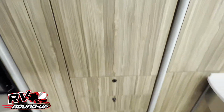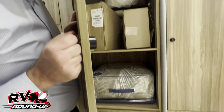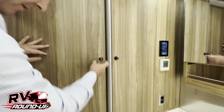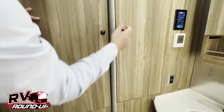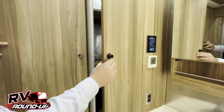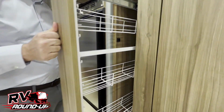And then these are just some great storage. Got some closets. Tons of storage here. Oh wow. And it's flexible storage. You can turn it into hanging space if you want. Big drawers underneath. More storage in the back. Very nice. Got a pantry as well, which is great.